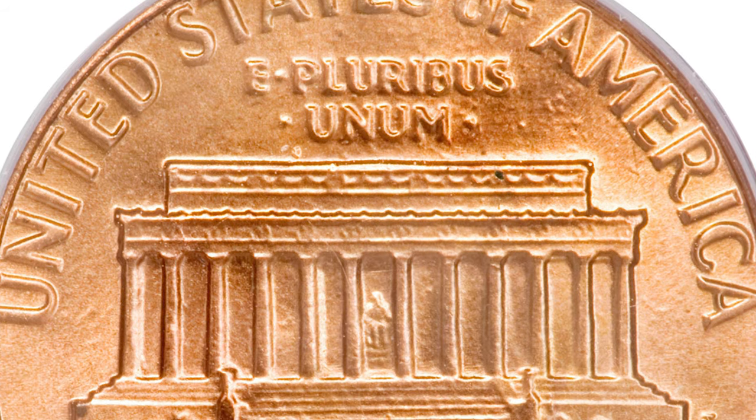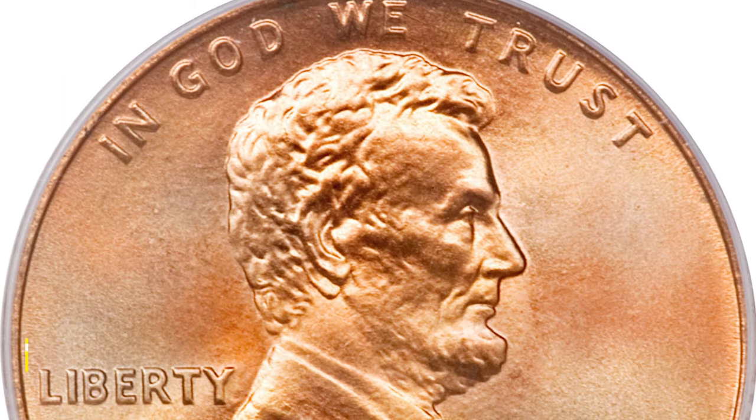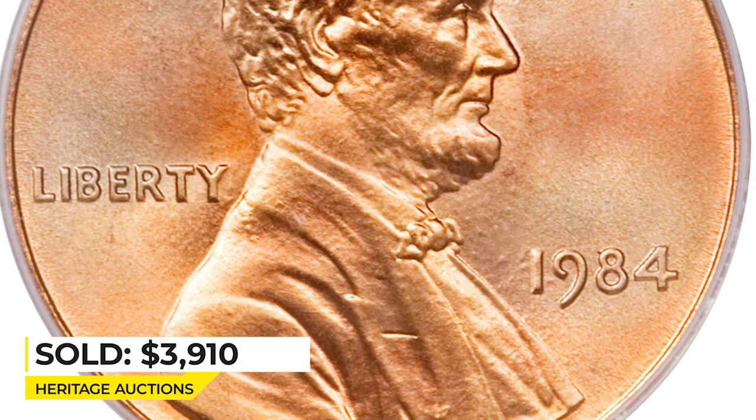This is a virtually pristine champagne orange example that shows minor pimpling in the fields, but absolutely no post-striking flaws on either side. Sold for $3,910 at Heritage Auctions.